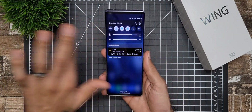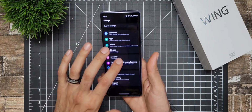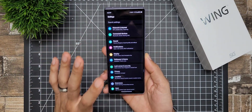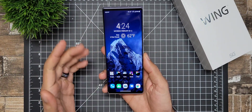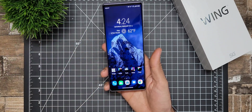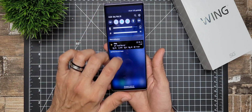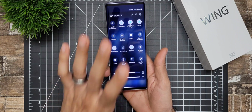They just go by so slow, and I just think that maybe I'm just spoiled by high refresh rates on displays. But you could definitely notice this when I'm using this and I come from, you know, my S21 or my Note 20 or anything like that. You could definitely notice a difference that this phone is definitely a little bit slower than those devices.